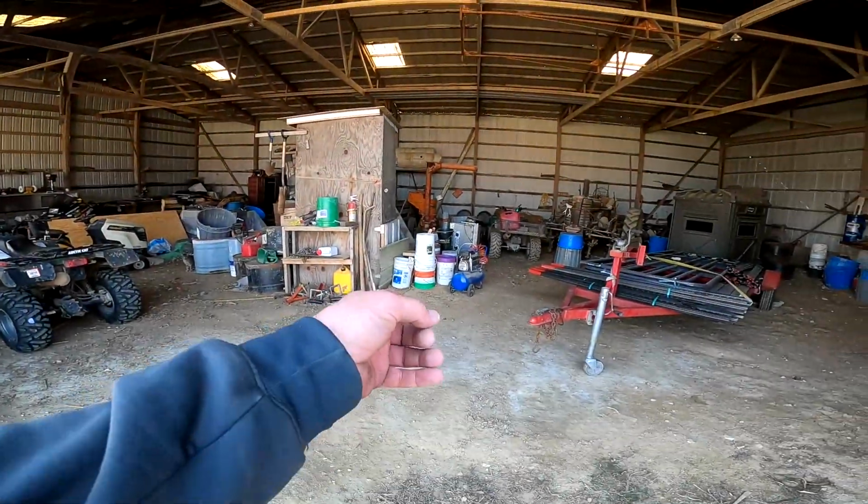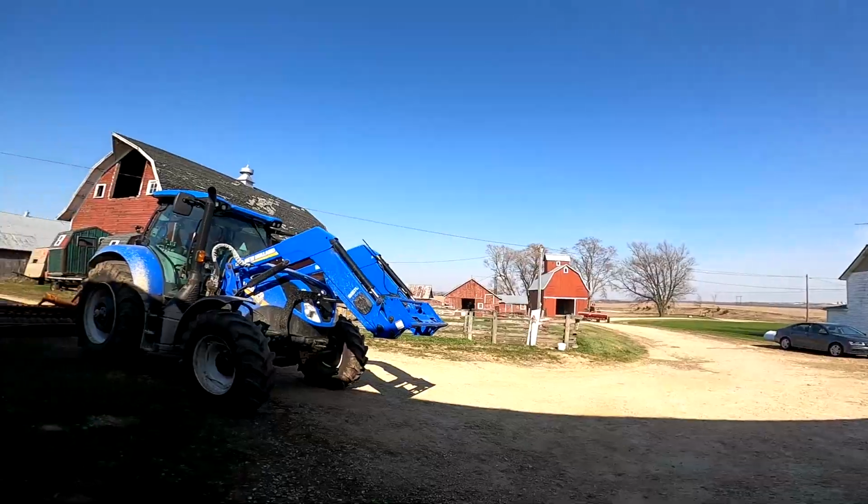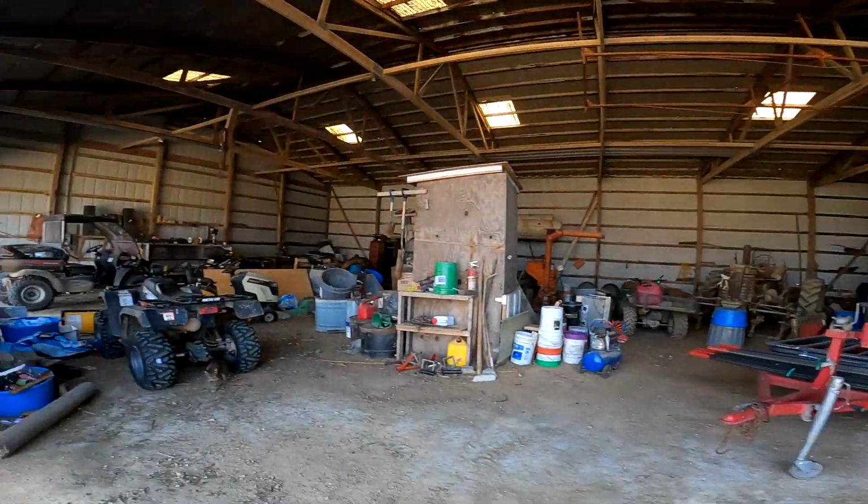Got the air compressor going. We gotta put a little air in the tires. Hi, kitty. Give him about 20 minutes, and that way he'll have a couple rounds done hopefully, and we can get her done. I see my tires are low a little bit on this packer, so we'll put a little air in it.